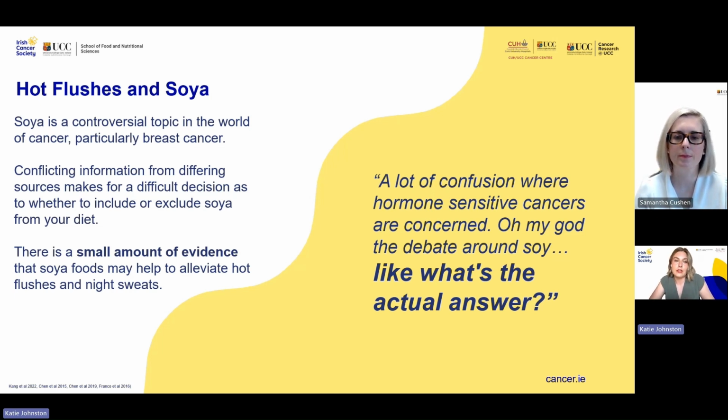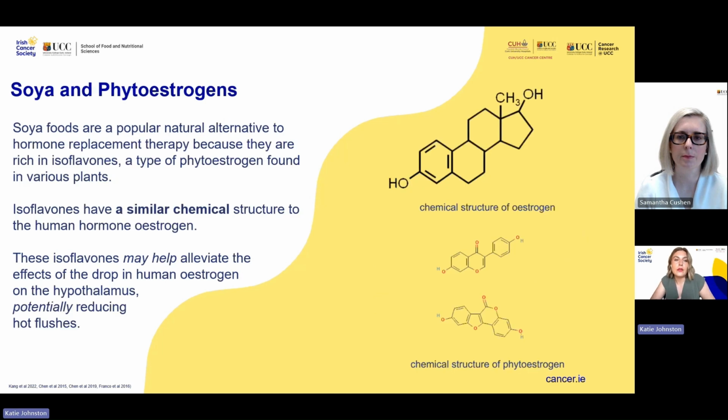There is a small amount of evidence that soy foods may help alleviate hot flushes and night sweats. So why does this occur? Well, soya foods are a popular natural alternative to hormone replacement therapy because they are rich in isoflavones, a type of phytoestrogen found in various plant foods. Isoflavones have a very similar chemical structure to the human hormone estrogen, as you can see here on the right-hand side of the screen. These isoflavones may help alleviate the effects of the drop in human estrogen on the body, and particularly the brain, potentially reducing hot flushes. But again, we need more concrete evidence.